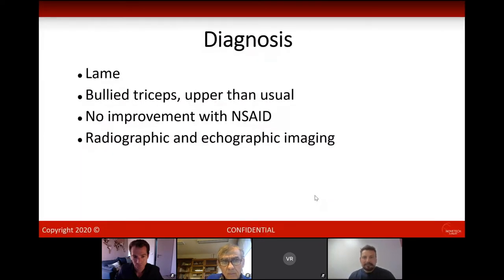The diagnosis: all the cats were lame, they couldn't walk on their leg. We had a triceps belly which was more pronounced than usual. We did not have any improvement with anesthesia. And what we can say is we had classical radiographic and echographic imaging.